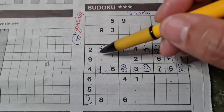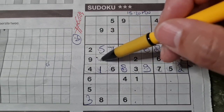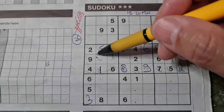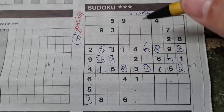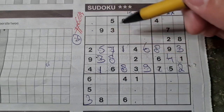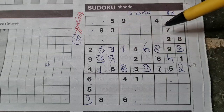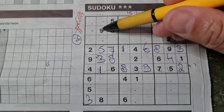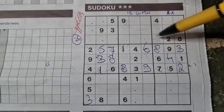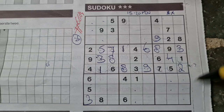4 numbers. The 1, the 2, 3 is missing. The 4, the 5, the 6, the 7, 8 is missing. 3 and 8. We have 8 in the second column, so no 8 there. 8 should be here, and the 3 goes there. Alright. Okay. And now, we have a 9 in the first row, 9 in the second row. So in the third row, the only place left for the 9 should be there.